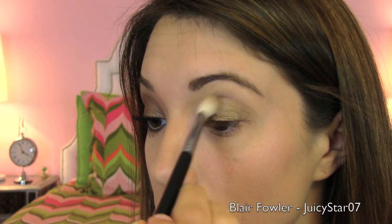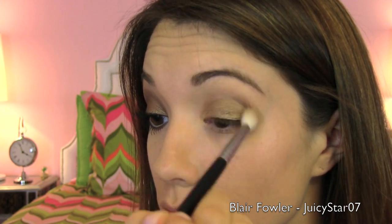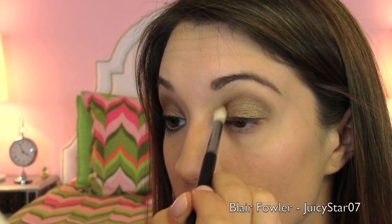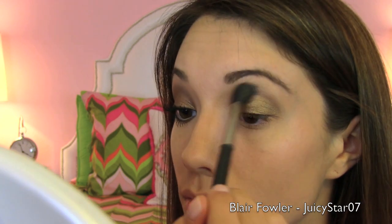I think it was discontinued, but a MAC 217 will do the same job for you. And I'm just using circular motions and windshield wiper motions to apply this into my crease. So I'm just going to start with a little bit amount of product, and then you can always build it up, but I find it's a lot harder to blend it out if you get too much. Then you just want to take your blending brush again that you put your highlight color on, and just make sure you're blending out any of the harsh lines.